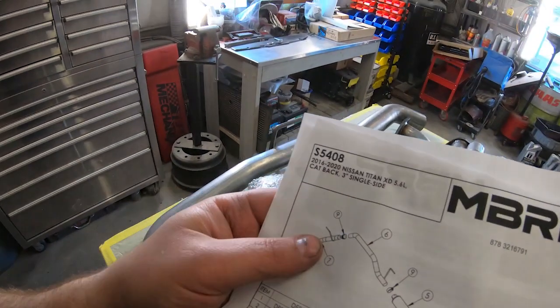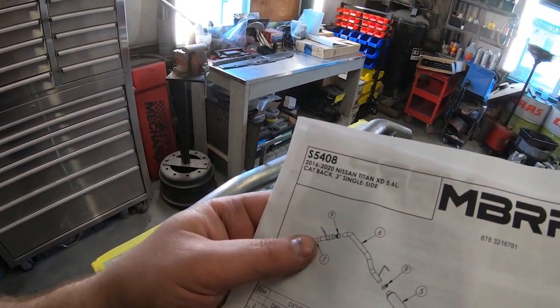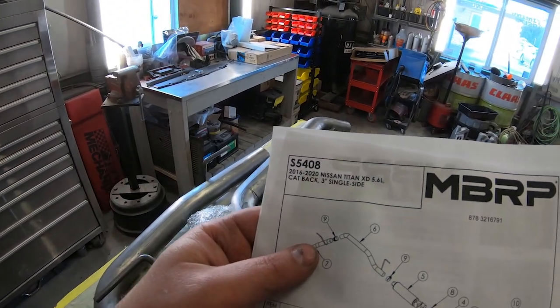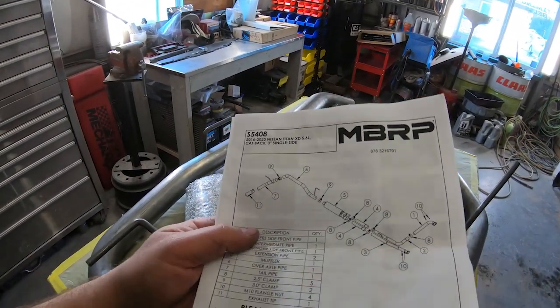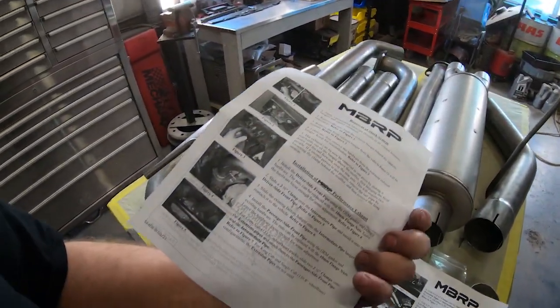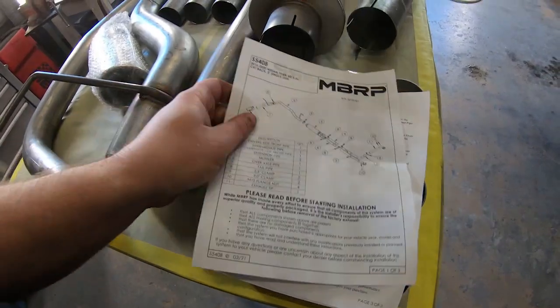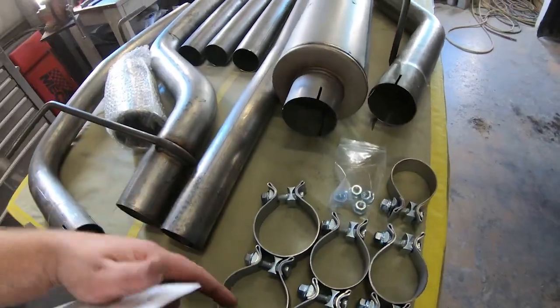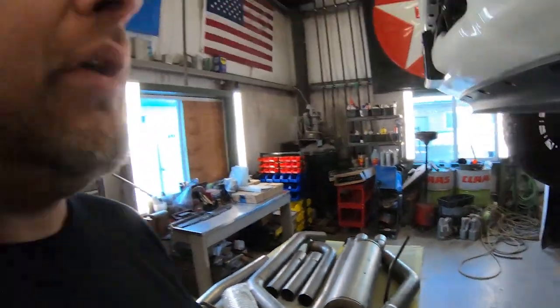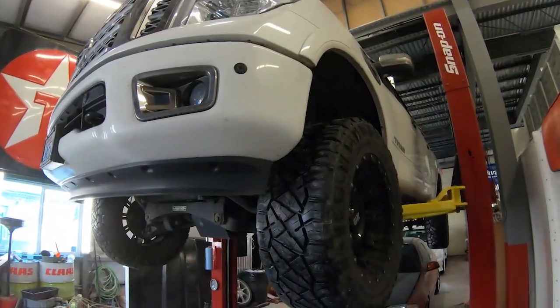This is the S5408. This fits 2016 to 2020 Nissan Titan XD models with the 5.6 liter, and this is the single side. Like I said, they make several different styles of exhaust and out of different materials for this truck. But anyways, there's the instructions. It gives you some clamps, some nuts, stuff like that. Pretty straightforward. Nothing too crazy.